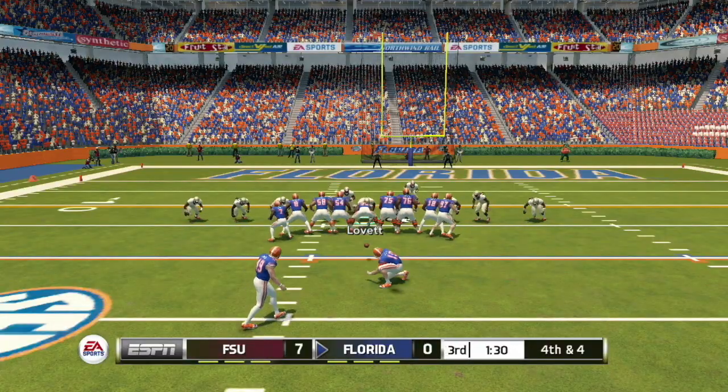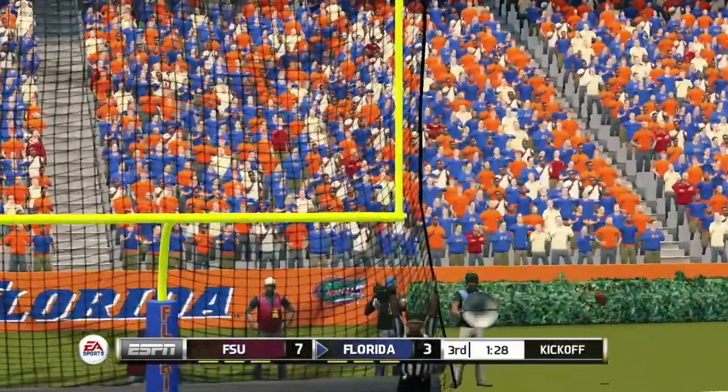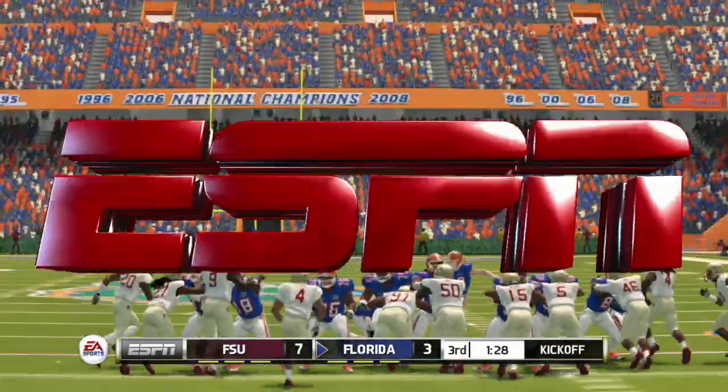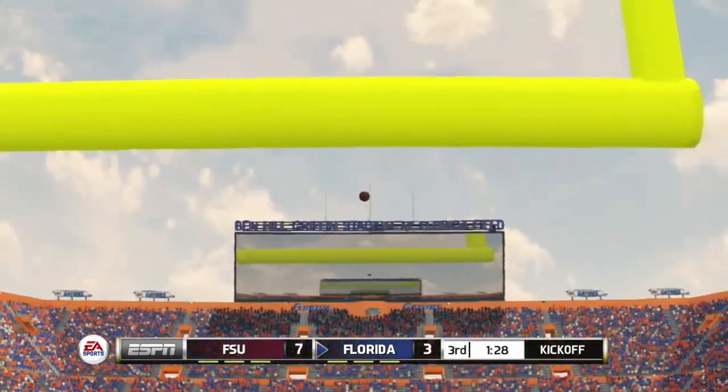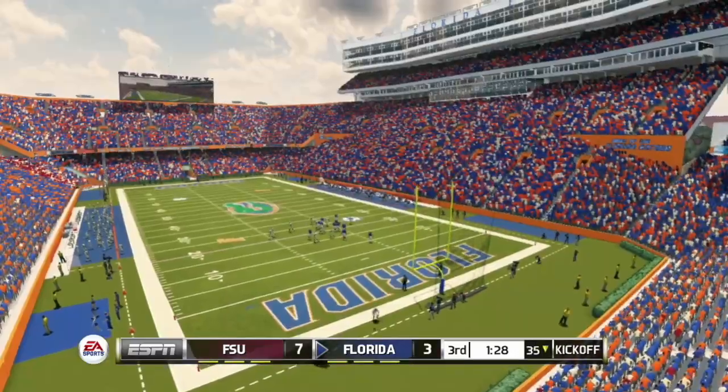It is now 4th and 4 for Florida, and they settle for a field goal attempt right here, and they get their first points of the game with a minute 28 in the third quarter. And the score is now 7-3 with Florida State in the lead.